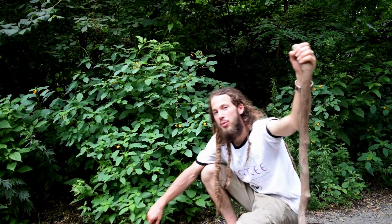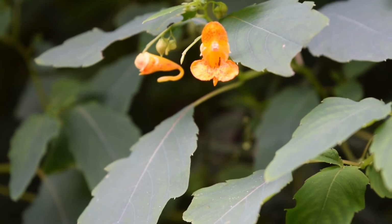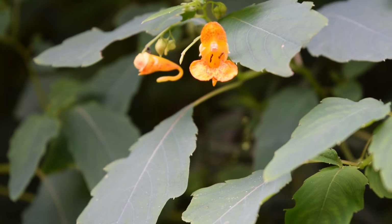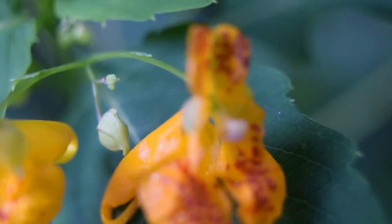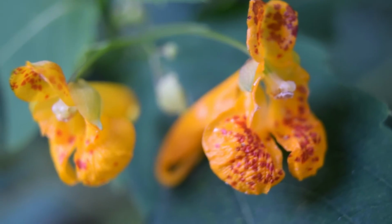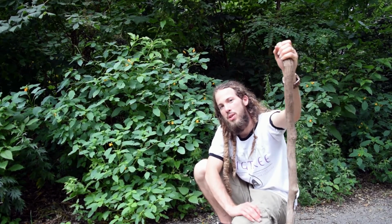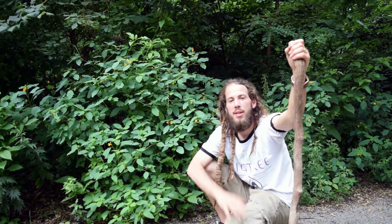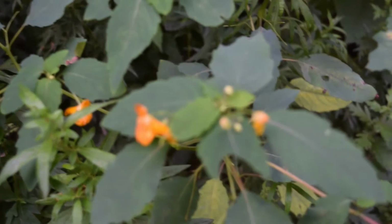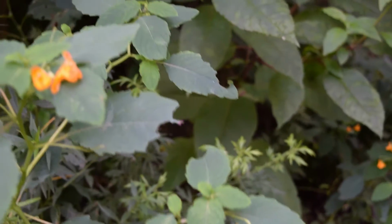Okay, here we found a patch of jewelweed, identified by its delicate light green foliage and orange trumpet-like flowers that persist from May all the way to September. Interestingly, this plant has been used by Native Americans and North Americans for years and years as a treatment for poison ivy and poison oak. The foliage and the stems have a juice or sap inside that, once crushed and applied to the skin, helps to heal poison ivy, poison oak, also eczema, and all kinds of skin irritations. So I wouldn't be surprised if there's some poison ivy around here.